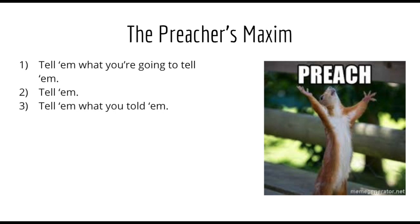So one way that we often think about the structure of an essay is by what we call the preacher's maxim, which I may have mentioned before in class. And this is a way of saying the general setup of an essay should be: tell them what you're going to tell them, which is your introduction; tell them, which comprises your body paragraphs; and then tell them what you told them, which is your conclusion. It's a little bit reductive in my opinion, but it's a good way to think about the basic structure.